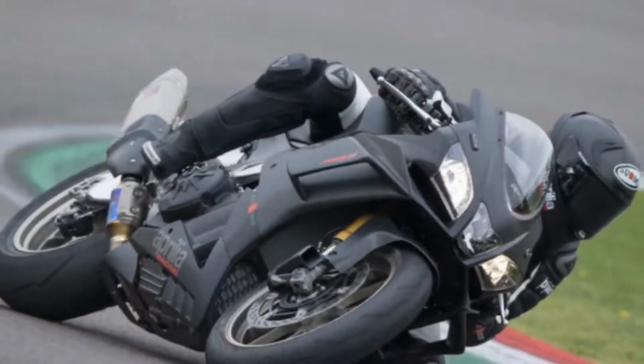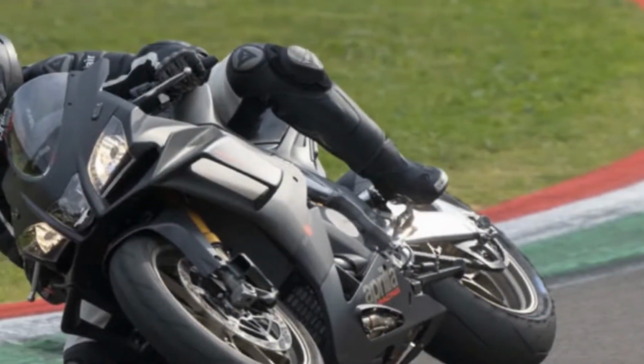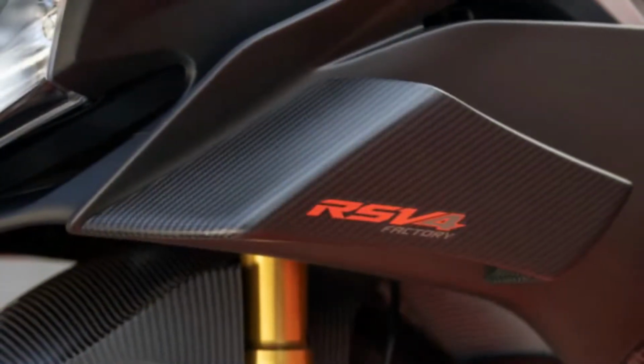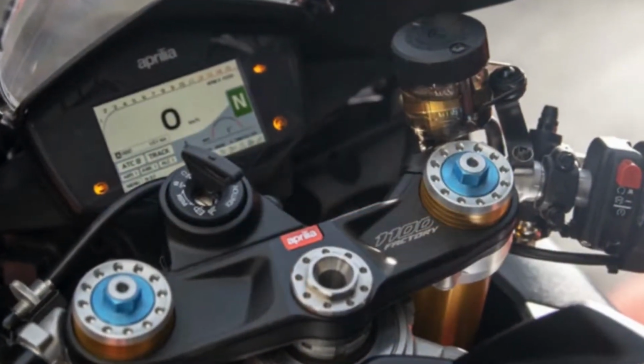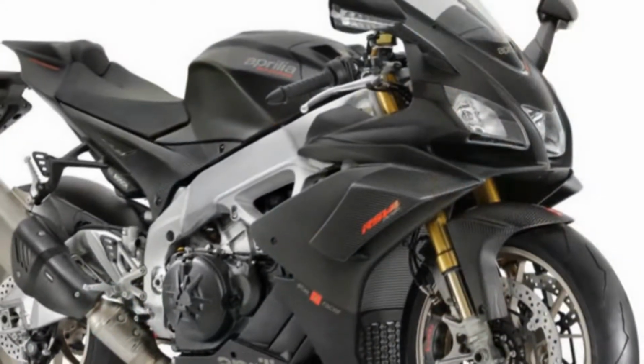The suspension is not the Öhlins Smart EC 2.0 system we found on the 2019 Tuono 1100. Instead, you'll get a top-shelf Öhlins NIX fork with 5 mm more travel than the RSV4 1000 at 125 mm, and an Öhlins TTX 36 shock at the rear. That's matched to a now stiffer swing arm for better handling.